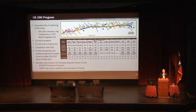This slide is a pretty busy slide. Don't try to read everything and look at everything over there. But I just want to show it because it shows the entire 290 corridor program, from 610 all the way to Backhaus, close to the Hempstead area. There's actually a total of 13 different jobs in this corridor.